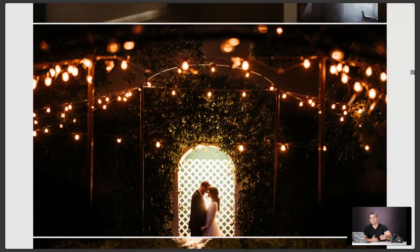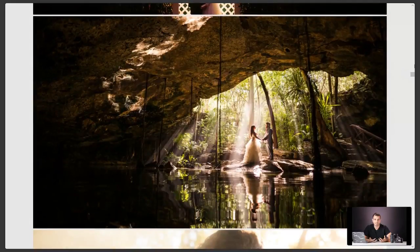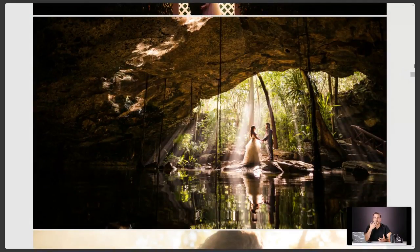Here, inside of a cave, well, don't we all wish we had cenotes to shoot from on a daily basis? This is in Cancun. And here we have the bride and groom standing in the spot where the light rays are basically leading in. We want to show the water and the reflection from the water. We also want to show the fact that we're basically in the entrance of a cave. So I'm way deep into this cave, standing in the water with my camera just barely above the water to get this shot.